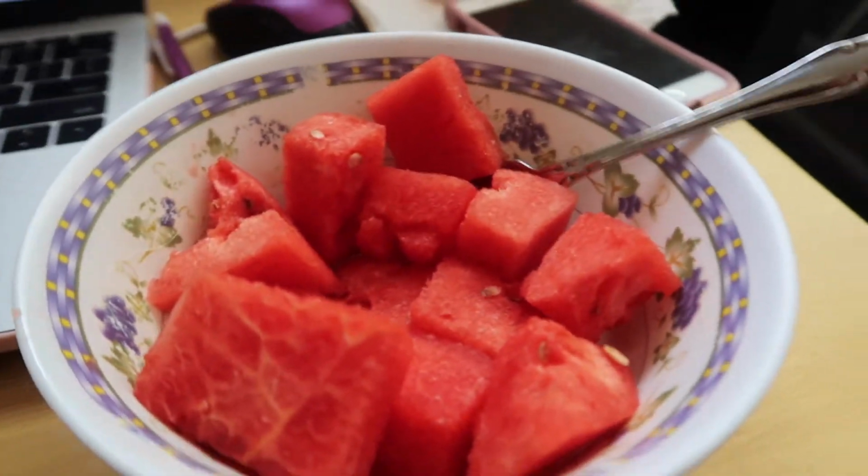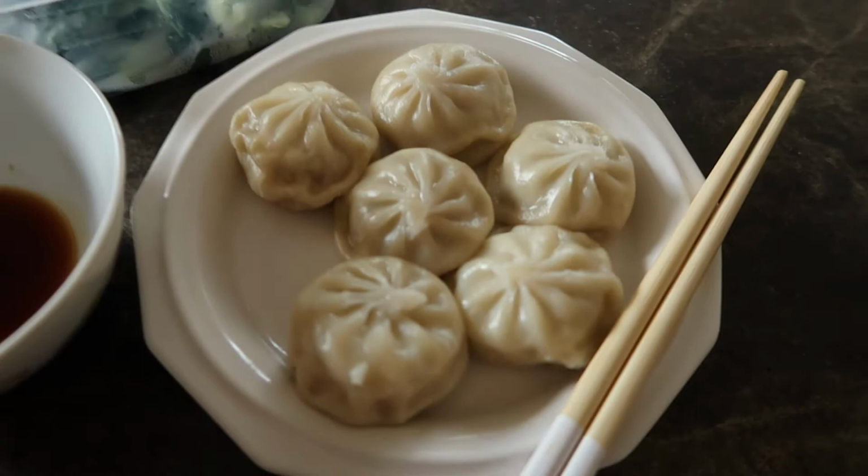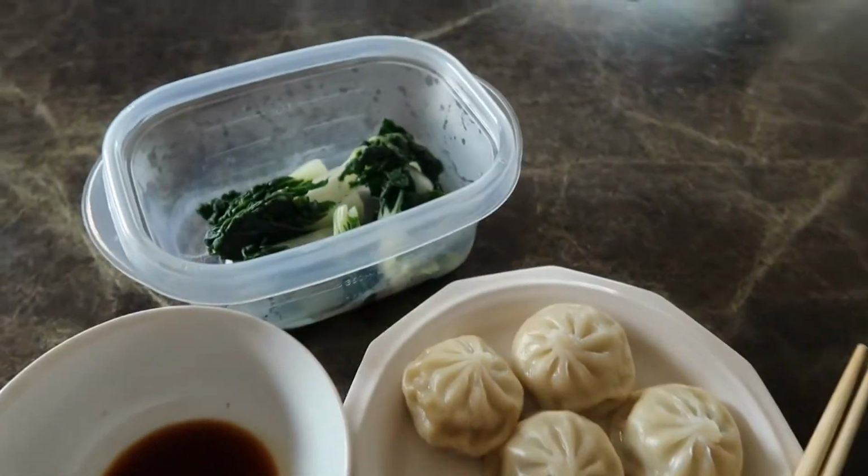I'm snacking on some watermelon. Watermelon is my all-time favorite fruit and I could literally eat the whole watermelon myself. For lunch, I'm having these little soup dumplings I got from Costco and some veggies. I'm currently at home and I'm eating a croissant.